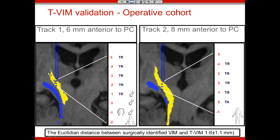But as we were getting close to the lemniscus, we started to have sensory phenomena. Patients reported numbness in the arm, and then as we moved even closer, you started to see almost hemibody numbness in these patients, kind of confirming that the imaging findings were in line with what we were saying electrophysiologically.